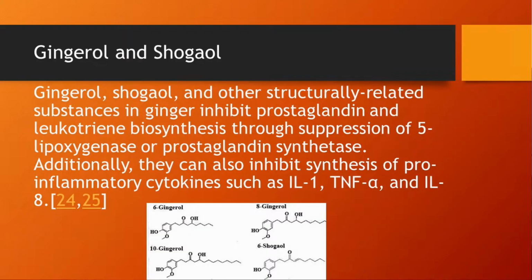But, you know, this is not a drug. It is a natural agent, and so your doses are quite a bit higher than what you would use if this were a drug consisting of 1 molecule. The most potent constituents of ginger are gingerol and shogaol, all right? Those are substances that inhibit prostaglandin and leukotriene biosynthesis, so the suppression of 5-lipoxygenase or prostaglandin synthetase. Additionally, you're inhibiting the synthesis of pro-inflammatory cytokines such as interleukin-1, tumor necrosis factor alpha, and interleukin-8.